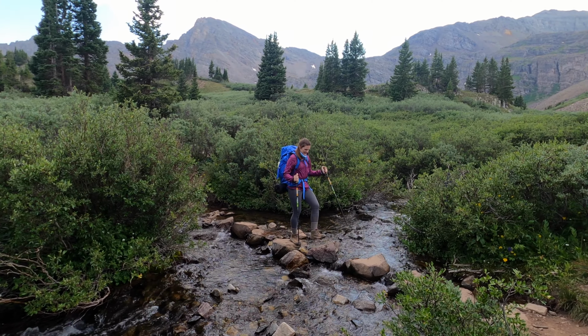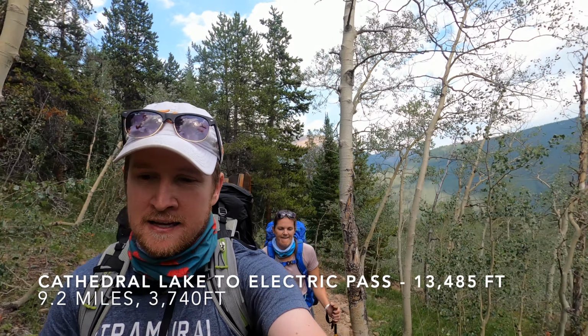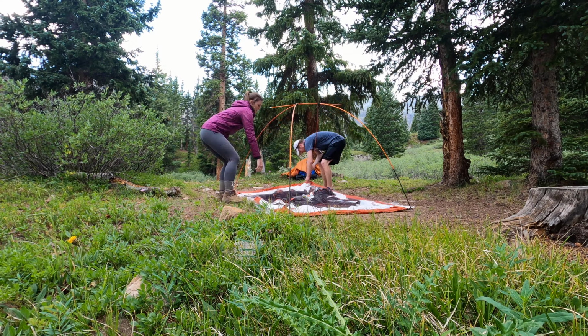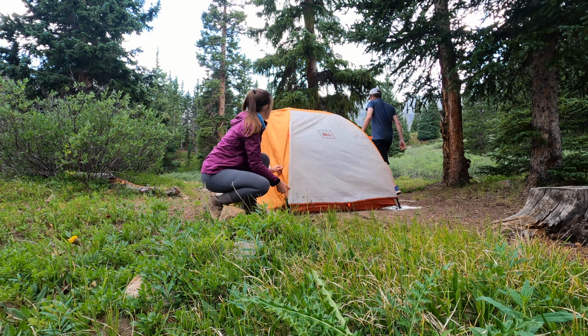All right, we are back on the trail, hiking to Cathedral Lake tonight, which is just a couple miles away, and then camping there before we go to Electric Pass. This is our last overnight section of the trip where we'll be on trail, and we'll start making the drive back to Texas.